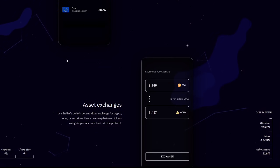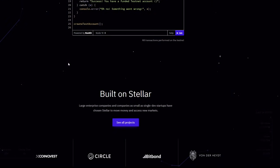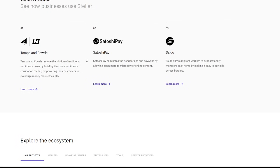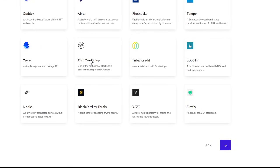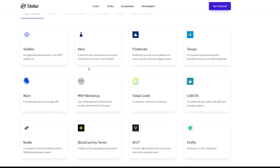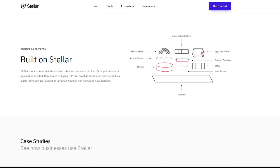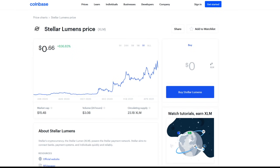I won't dive too much into what they're all capable of doing, but just know that there are a lot of projects already currently working on the Stellar Lumens platform. We have a ton of projects listed here, about 6 pages worth, and they're all doing fairly well. Obviously, they're utilizing and supporting Stellar Lumens in a way, and that's exactly what we'd like to see.